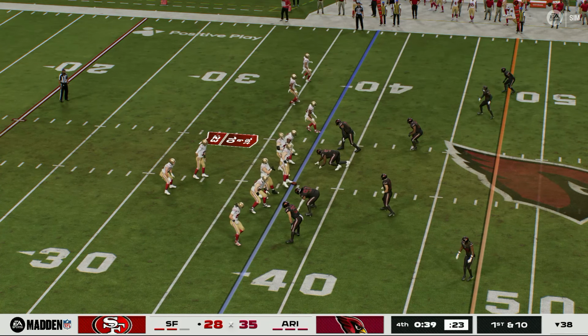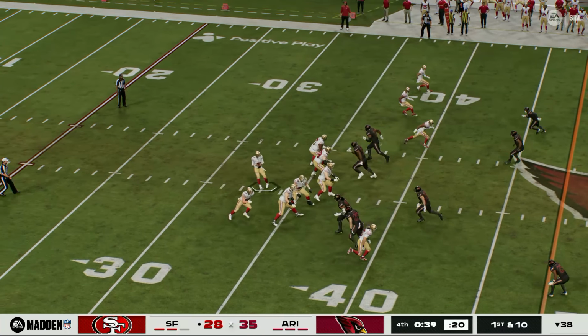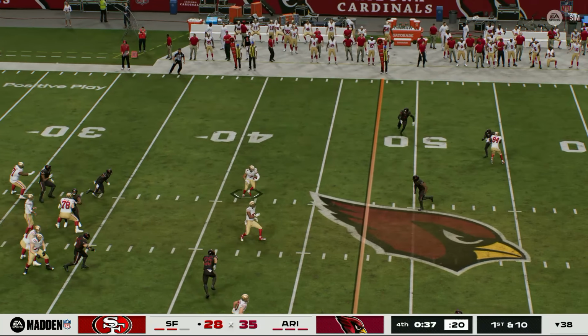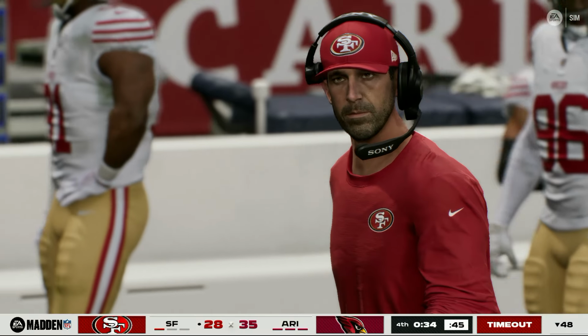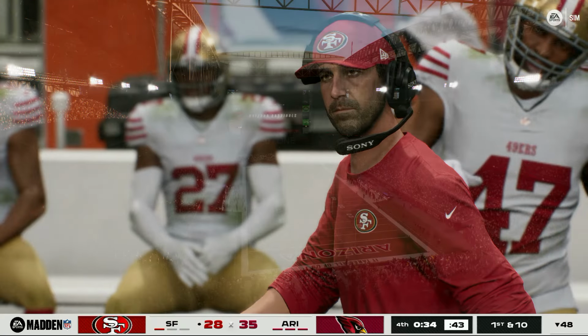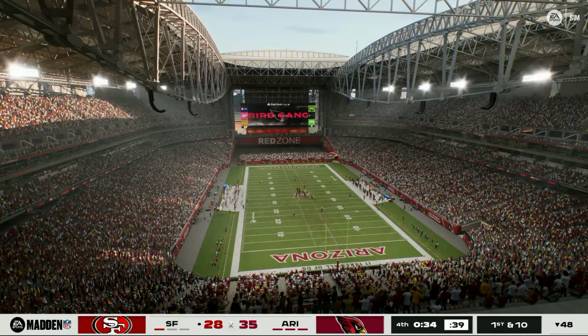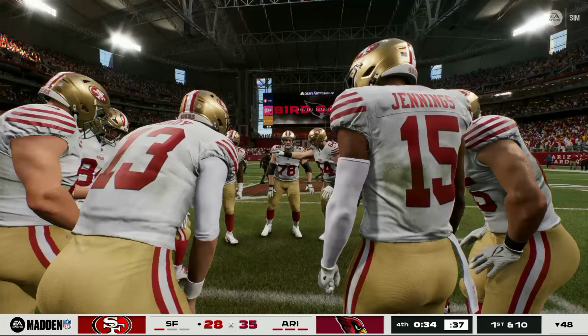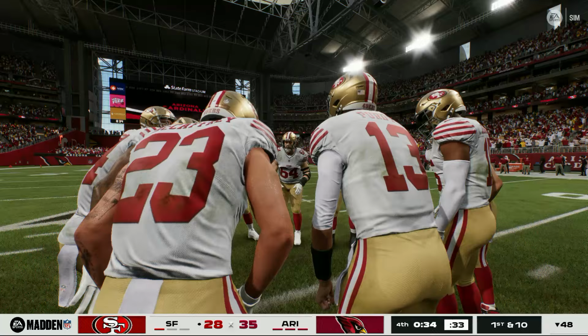Final minute, still 2 timeouts remaining as we get to 1st and 10. That's to Robinson. He's got it. He's taken down just shy of midfield. Timeout 49ers. That is their second. As the clock is stopped with 34 seconds to go in this one. 48-yard line.